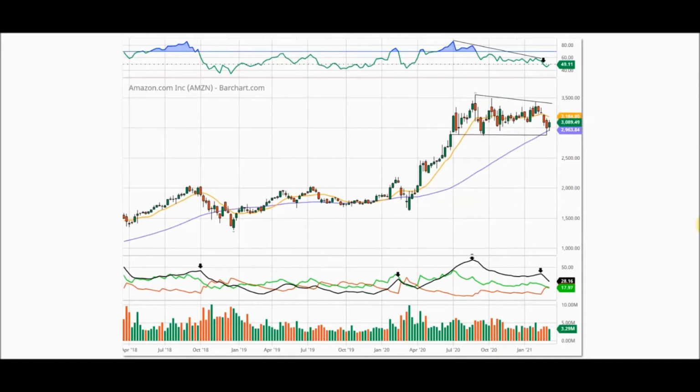Next is AMZN. This is basically the easiest way to make money on this one would have been just looking at the moving averages, specifically the 50-day. Just buying it when it's above the 50-day and upward sloping, you would have done quite well. You could have taken profits looking at the DX.